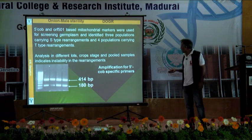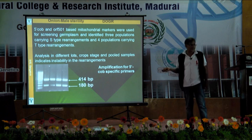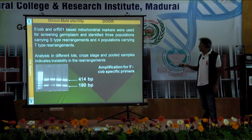So onion male sterility, again we were able to identify some mitochondrial orfs for the onion male sterility, so that we can utilize it for breeding.